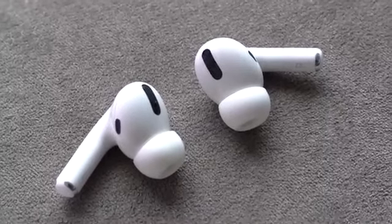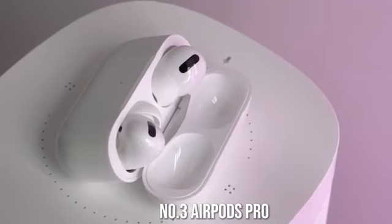Number 3 are the Apple AirPods Pro. They're good, they're solid, they're priced a little too high for my taste for what they do at $249. I think noise cancelling is great, the microphone works well, the audio quality is meager, and there are not a lot of customizations for that.